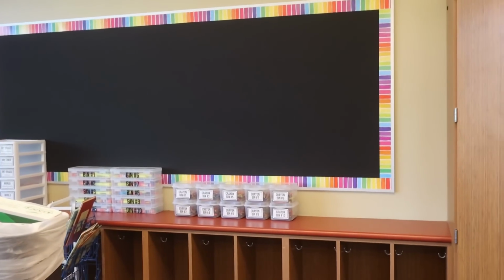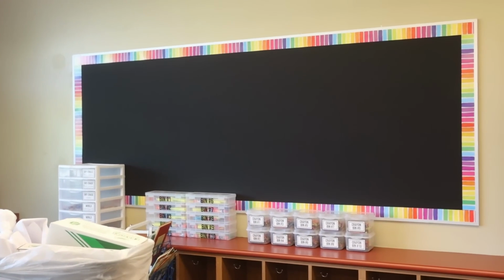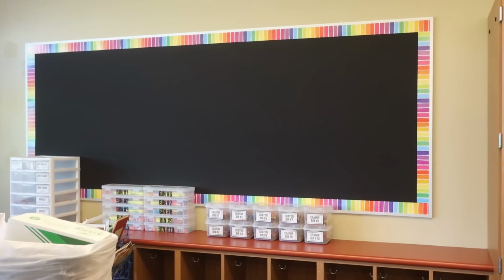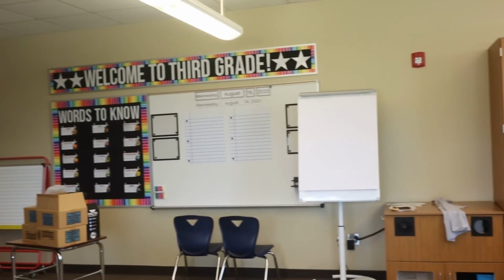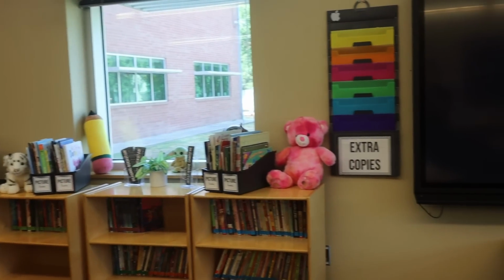I think I've decided what to do with my bulletin board. We do have to have a grammar wall, a word wall, so that is what I'm primarily going to use it for. I'm just going to wait until the first couple of weeks of school to really do this bulletin board. But so far, here is a glimpse of the classroom.